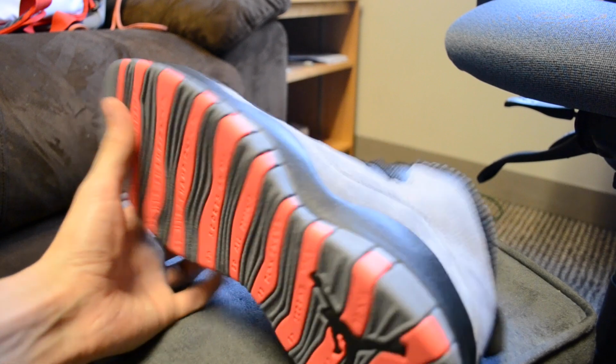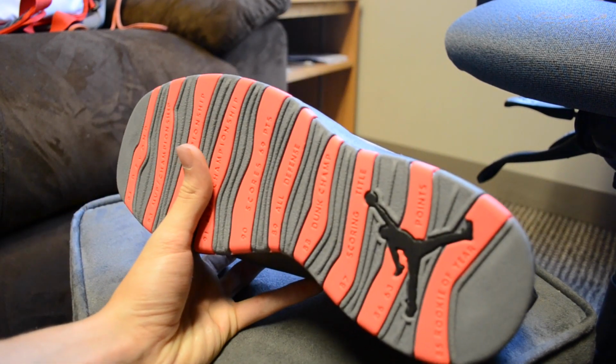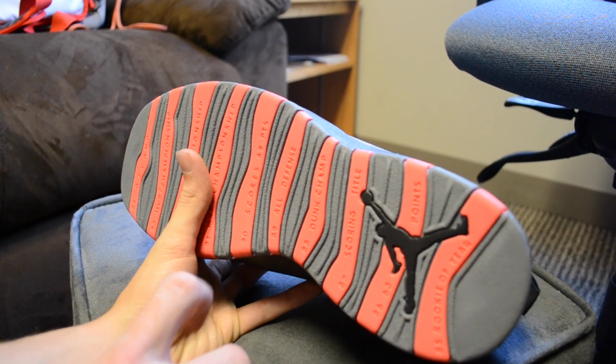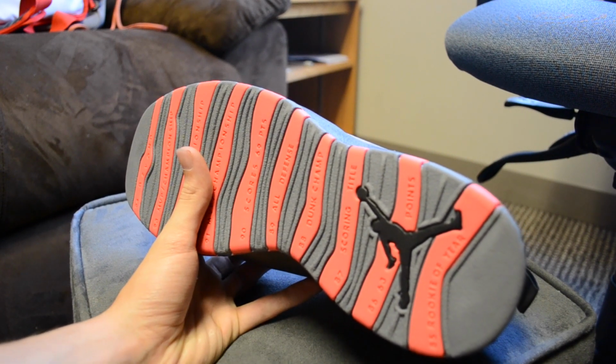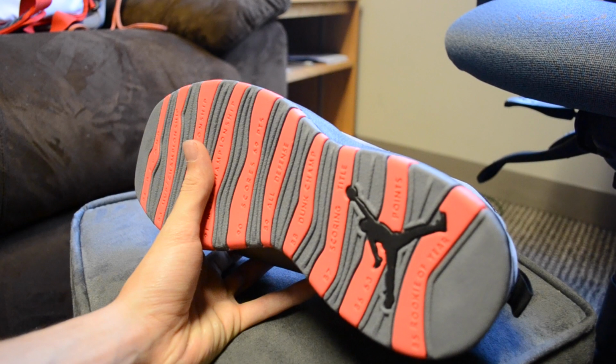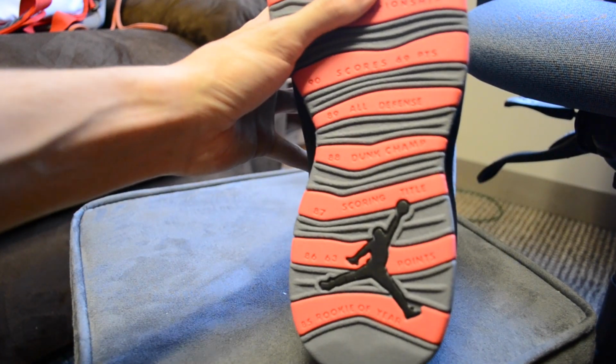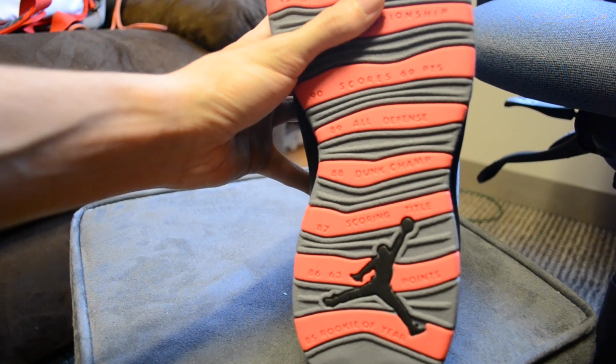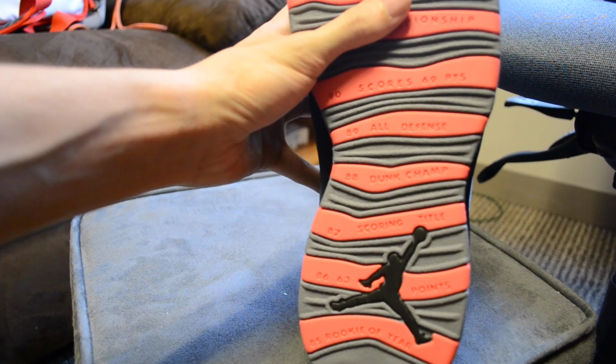So if we flip here to the outsole, what you've got on the 10s is, each of these ribbons is commemorating a year of Michael Jordan's career, and it has a different achievement that he had. So for the very bottom, you got 85, and it says Rookie of the Year. For 86, it's 63 points. 87 is scoring title. 88 is dunk champ.